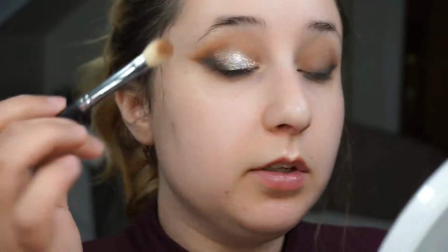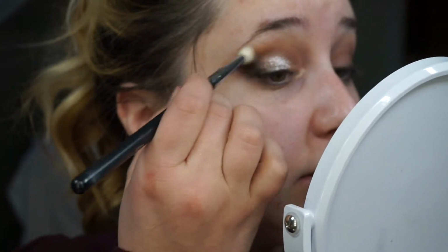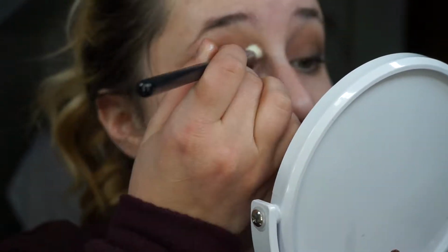Go back in with your blending brush and blend out these edges. So I'm pretty happy with these products so far. I don't know if I love the color of this Running in Orbits. I'm not sure if it's something that I would necessarily reach for on a daily basis, but this is really pretty, don't get me wrong.